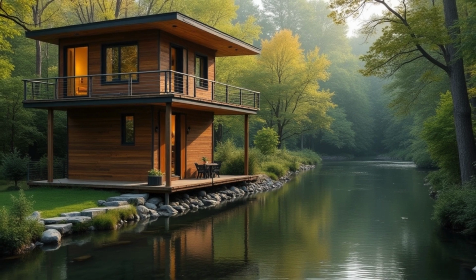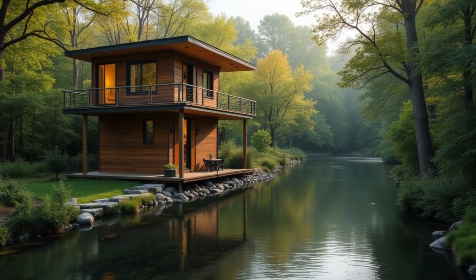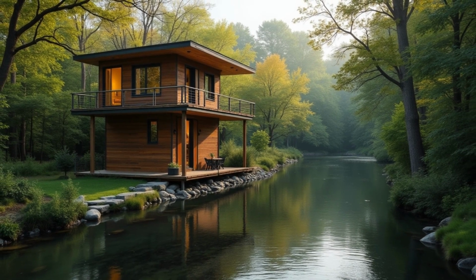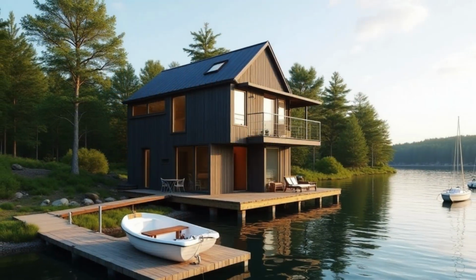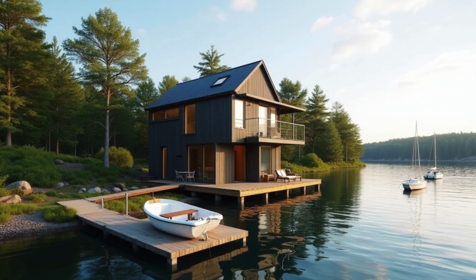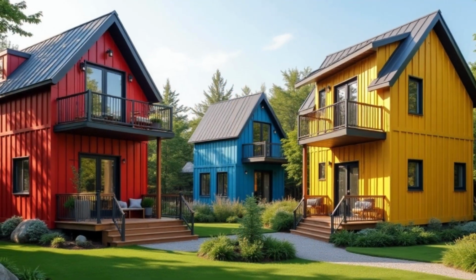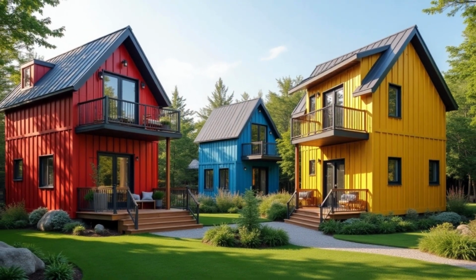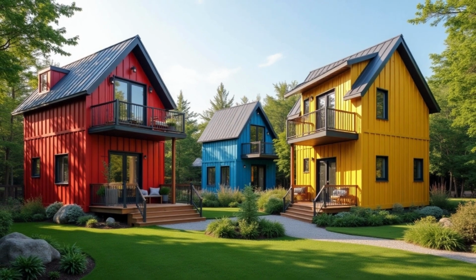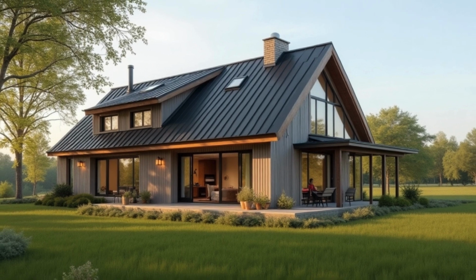Ever dreamed of living in a cozy yet stylish home that doesn't take up too much space? Well, today, we're diving into the world of innovative two-story tiny homes. Tiny homes are becoming more and more popular these days. People love them because they offer a simpler, more affordable way to live. Plus, they come with a lot of benefits, like being eco-friendly and easy to maintain.